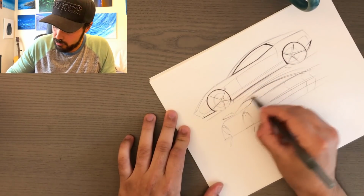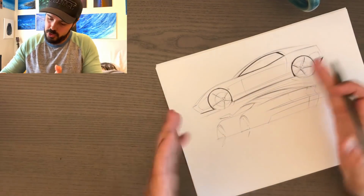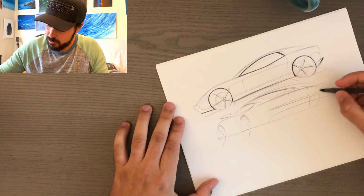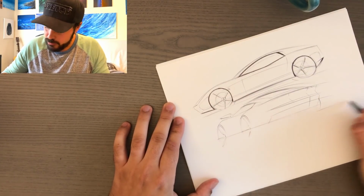So here we had the completely wrong proportions in the beginning. So I'm just adding some, shortening it, tightening it down a little bit, and reducing the width of this car. And it looks a little bit better now.